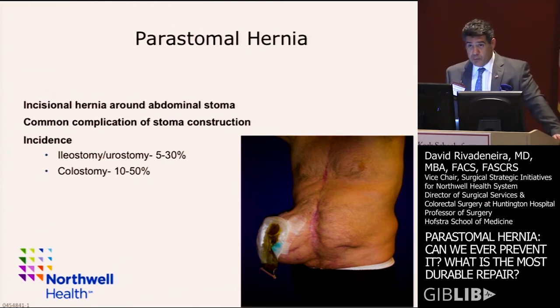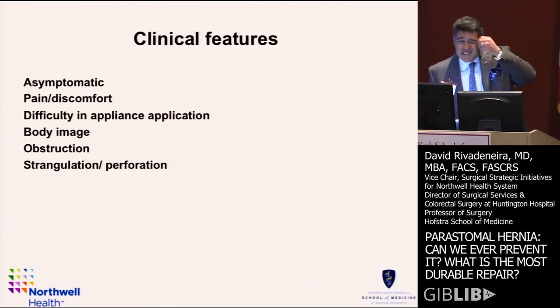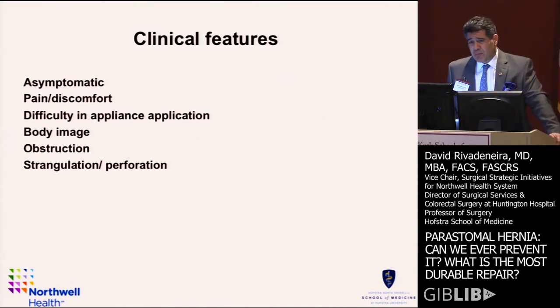We know those with obesity, those on steroids, smokers, COPD, and any kind of pulmonary problems are predisposed to it at a higher incidence. The rate varies anywhere from 5 to 50 to 60% in the literature, and maybe even higher in certain patient populations. Certainly the patient who is asymptomatic with a parastomal hernia is not the patient we tend to operate on. Again, if they're asymptomatic, it's best to leave them alone.